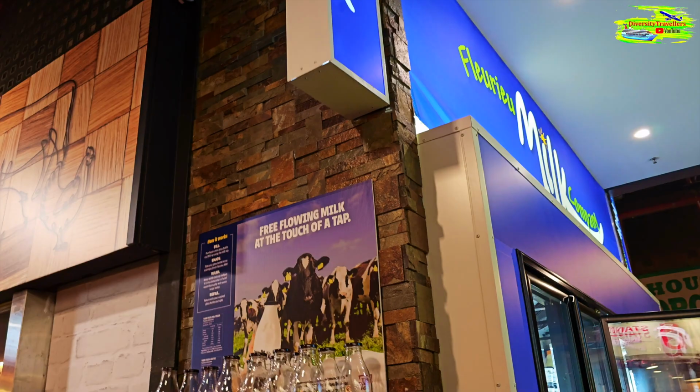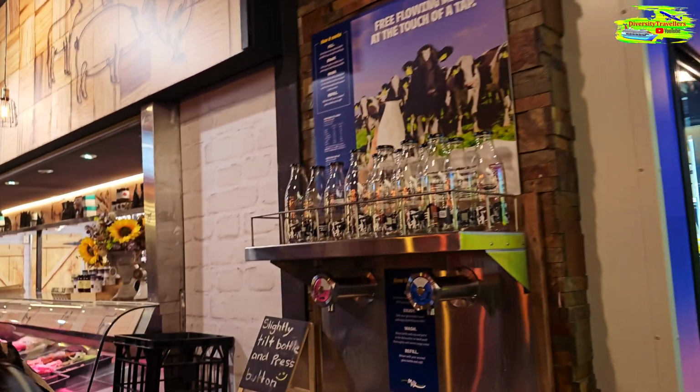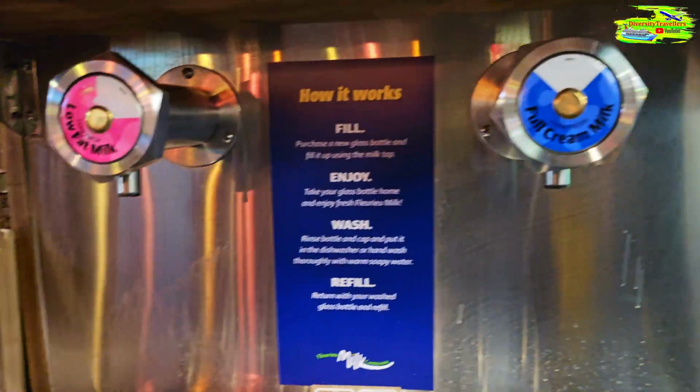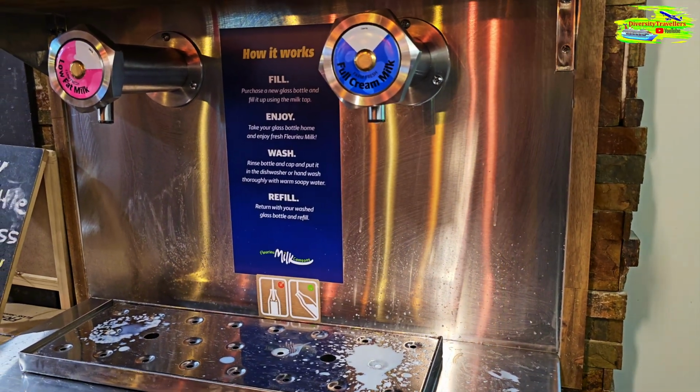You can see that this is a fresh milk vending machine, and these are empty bottles, and these are the full cream milk or low fat milk. You just put a bottle in and press the button, and then the milk will be filled or refilled, and then you take it from there.